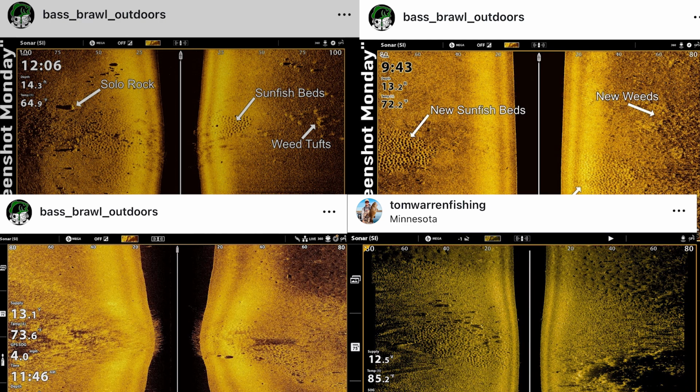So I wanted to give you guys some examples of what bluegill beds look like on your electronics and how to really approach these areas, just kind of give you an understanding of what you're going to be looking for when you're on the water.